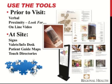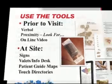Valets and staff and volunteers at the information desk are there to assist them to provide guidance and resources. The patient and visitor guide and maps are available that show the major destinations at the facility and how to get to them. Touch directories located in the Fairmont, West, and emergency lobbies provide animated instructions on how to reach their destinations.